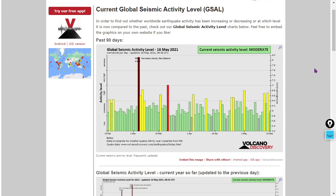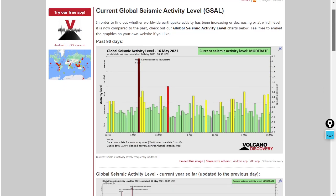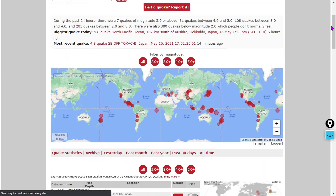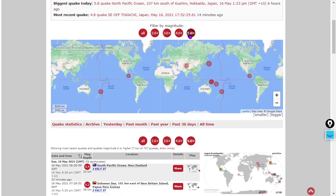And let's check out global seismicity. What we're seeing is a lull in 7+ magnitude earthquakes. So the lull continues. There's the 90-day bar graph of major earthquakes on planet Earth. And here's volcanodiscovery.com's sort by magnitude page. So a number of 5 magnitude earthquakes have kicked off in the past 24 hours here.